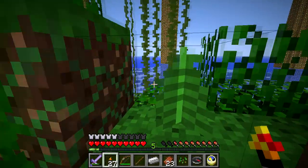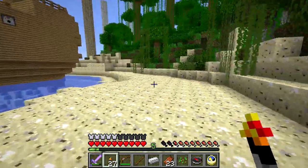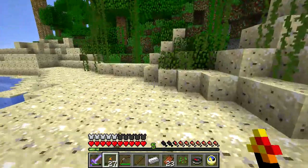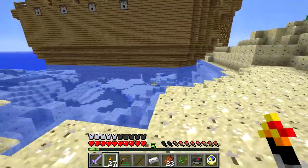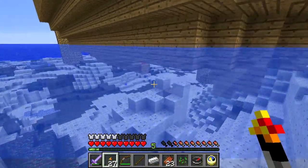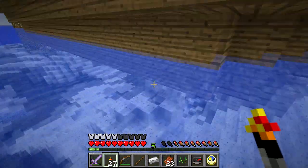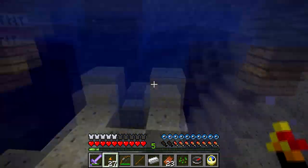Let's just get out and find that leather lever that was near the boat, and see if we cannot find a secret tunnel of some sort. I see red wall. Do I see red wall? I think I see red wall. I see TNT. What? Huh? The hell?